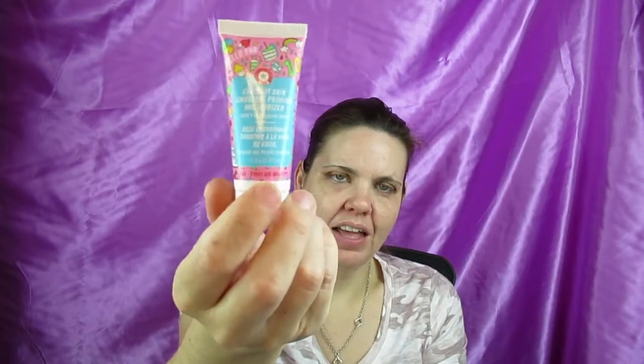So the first time I wore this, I didn't really like it. It was way too drying on me. So I'm going to give it a shot again, and this time I'm going to do it with a more hydrating primer. I'm going to use my Coconut Skin Smoothie Priming Moisturizer from First Aid Beauty. I also have on the Magic Cream from Charlotte Tilbury.